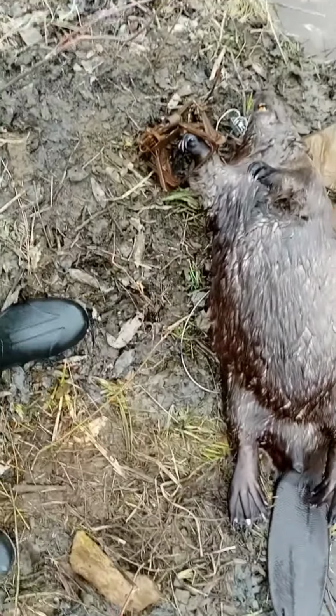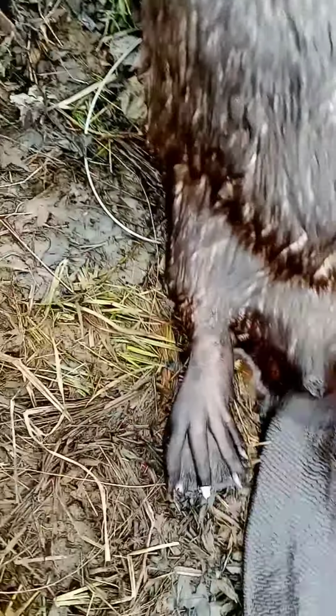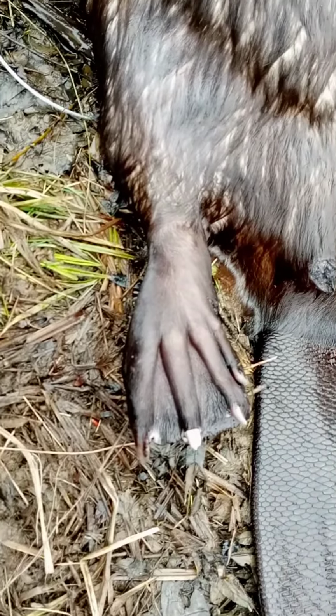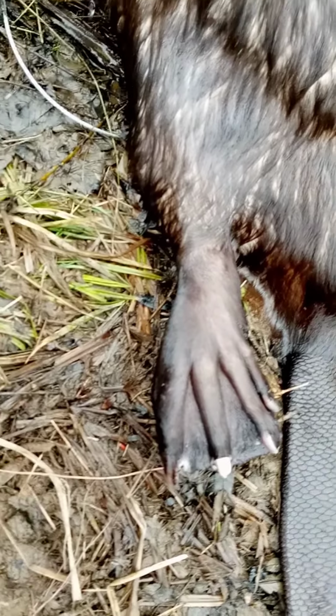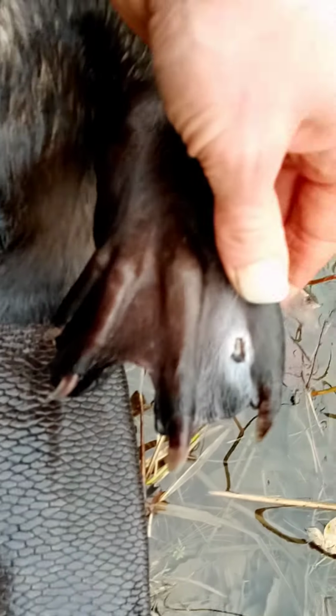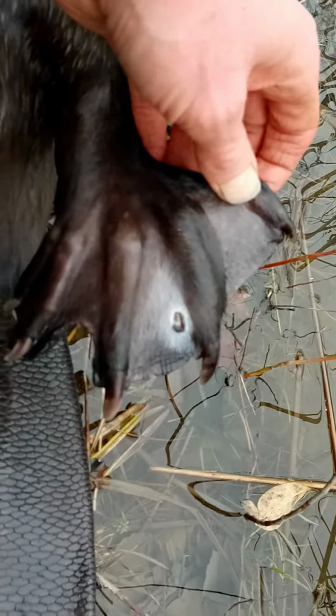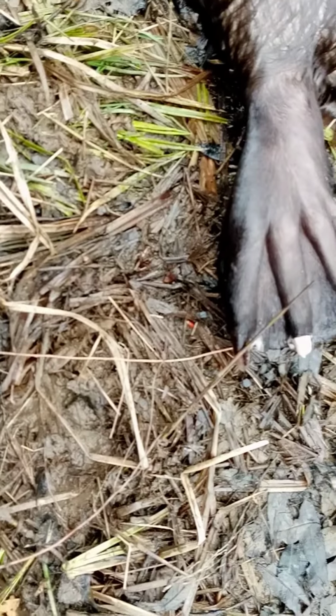Well, looks like this one here is a survivor. Missing one back toenail I see there, and it could have been from digging or clawing, but I'd say it was in a trap before. And I even see a mark over on this side that could be a bite mark too. But it always looks like it was in a trap at one time. It's missing a toenail there.